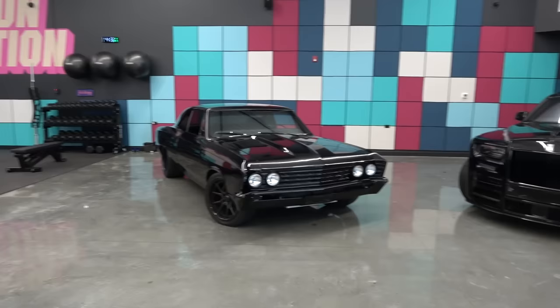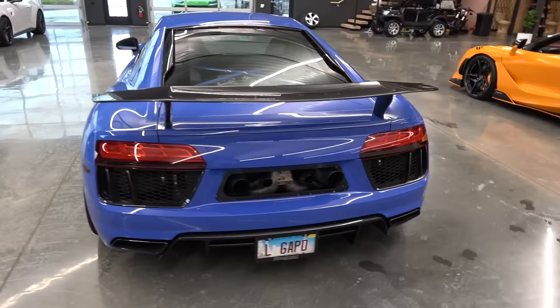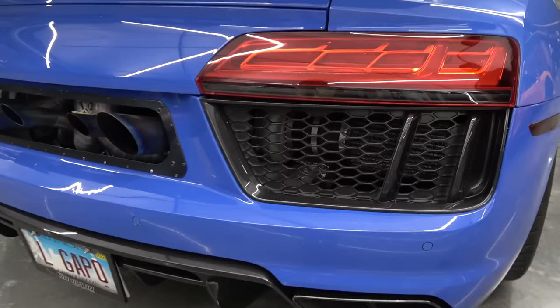Fun. Yes. Then before we come to the end, the R8. You've had that for a while as well. Yes, this was an AMS twin turbo kit that we had done. This was actually a wrecked vehicle, and we got it really cheap. I paid like $80,000 for this, and it's a Maritime Blue, so it's the only RWS car that they made in this color that whole year. This is one of one.